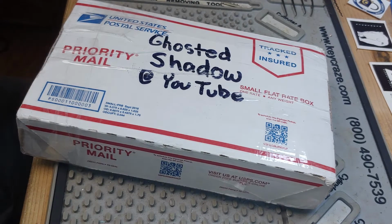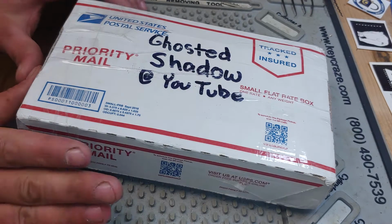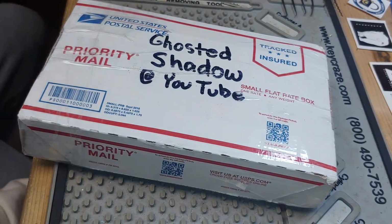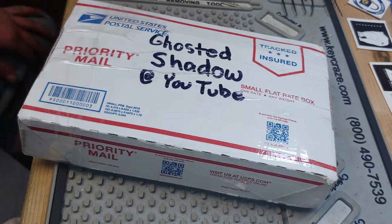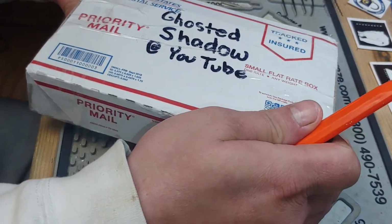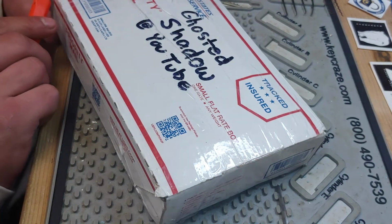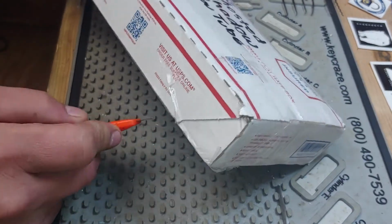This is Chaz Lockpicking here, and today we have a package from Ghosted Shadow. We worked out a little package swap, and he was looking for some challenge, his first challenge lock, so I sent him some challenge locks, and he sent me a package. I don't know what he sent me, but it feels like he sent me quite a bit, probably more than he should have. And without further ado, let's get this puppy open and see what he sent me.